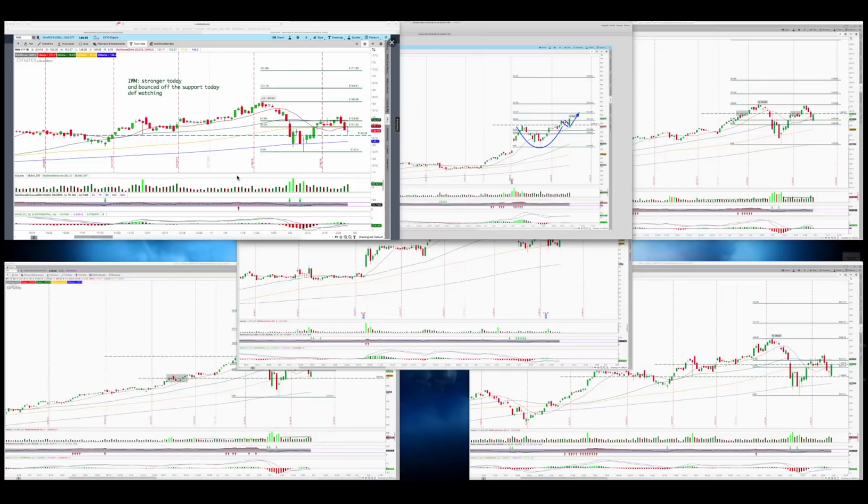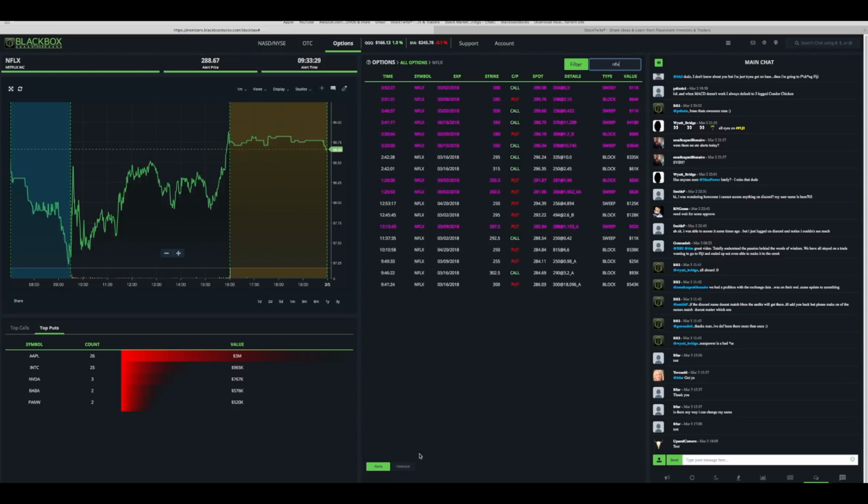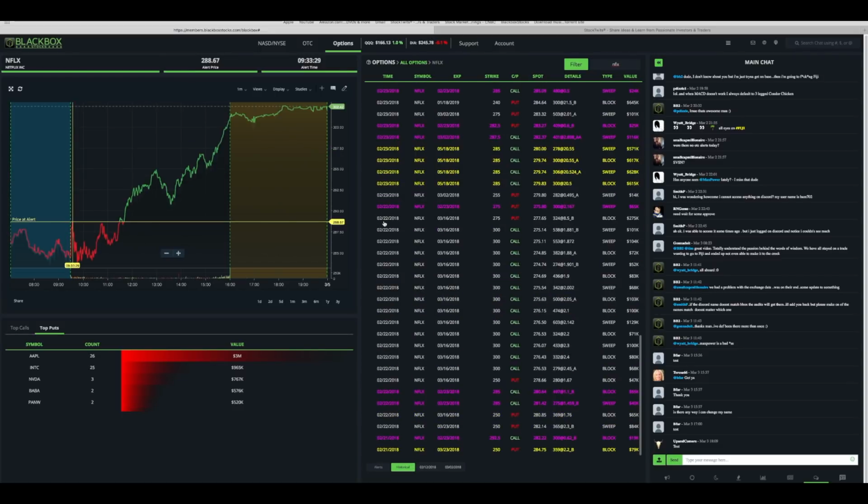As you can see right over here, we had some nice activity on Netflix back on 222. We saw some $300 calls being bought. Not just one, as you can see, 1, 2, 3, plenty of them at the ask, sweeps and blocks. And these were bought at $1.80, $2, $2.05, and these were around $10 on Friday at the close. So this was a nice play, if we had followed it.